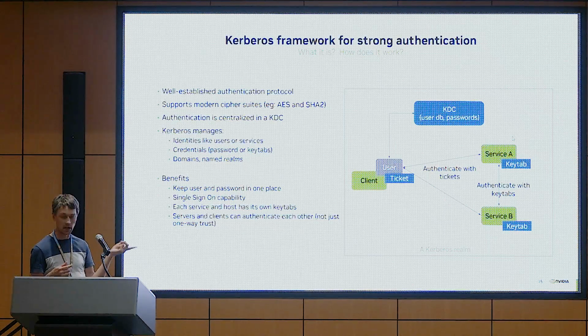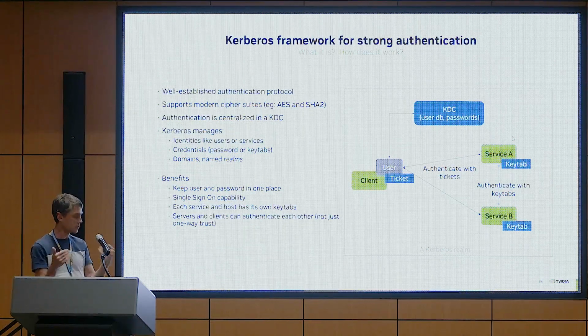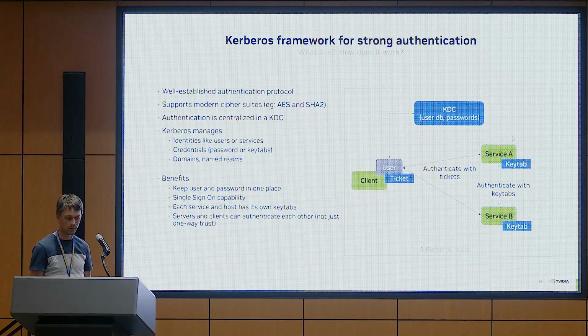Here, A and B can ensure that they are who they claim to be, and add an additional layer of security thanks to the keytab. And all of that is validated thanks to cryptography. So the benefit is you have everything in the same place, everything in the KDC, which is easier from a management standpoint. You have single sign-on features thanks to the ticket the user is able to get, and you can present that to any service. And services and hosts can be authenticated, and they can authenticate you.